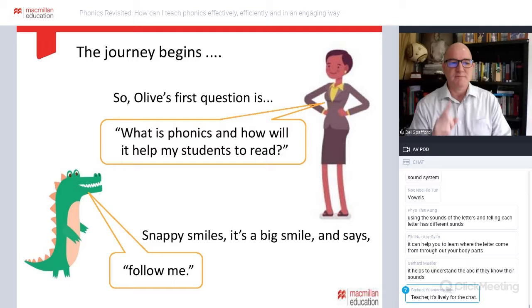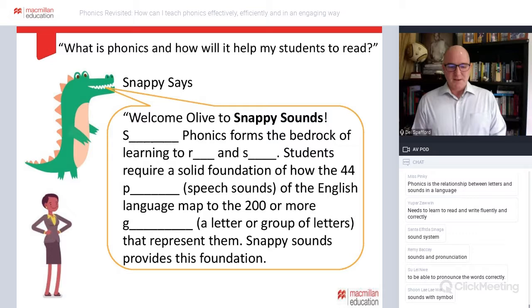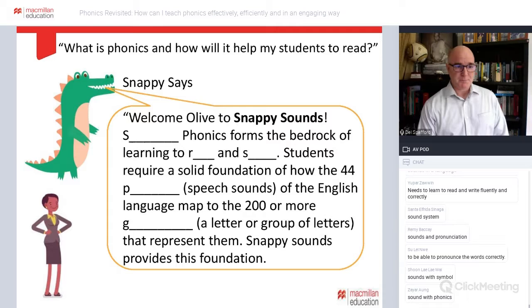Now, actually, don't let me tell you. I'll let Snappy tell you what phonics is. So I'm going to give you Snappy's definition. Now, it's going to be longer than yours, and I'd like you to try to fill in the gaps, all right? And then we'll see if you can get the same answers as Snappy. If you want to type your answers in the chat box, you can.